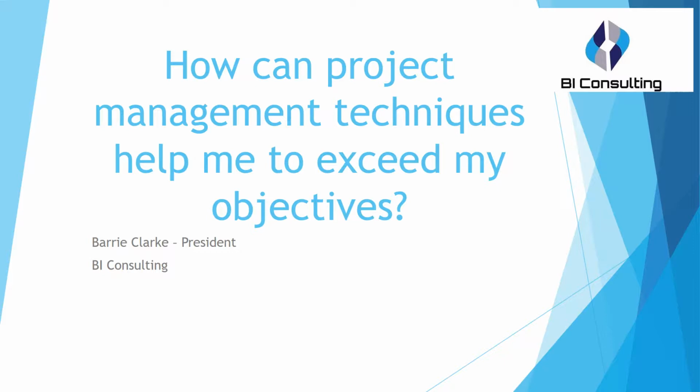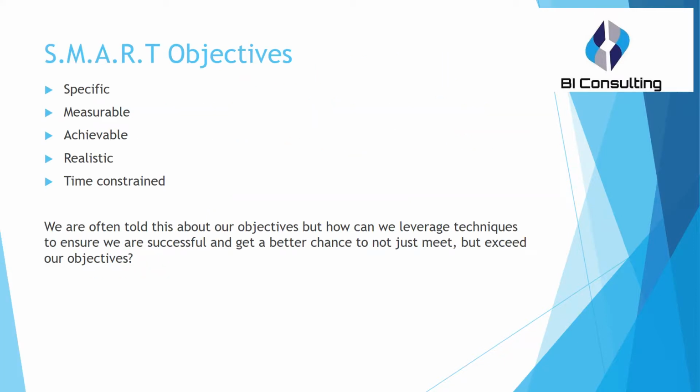We're at that time of year where we're thinking about setting objectives or having objectives set for the upcoming year. So how can we use project management techniques to help exceed these objectives? We've all heard of SMART objectives, and that is that our objectives should be specific, measurable, achievable, realistic and time constrained. We're often told this about our objectives, but how can we leverage techniques to ensure that we get a better chance of not just meeting these objectives, but exceeding them?